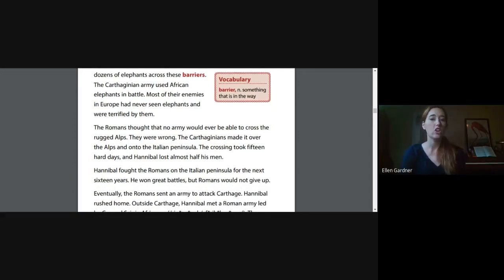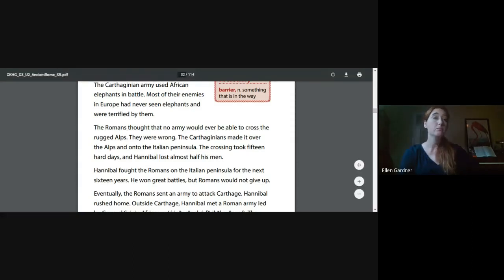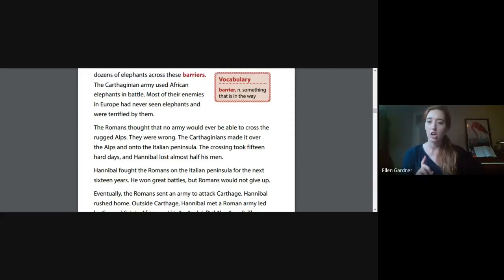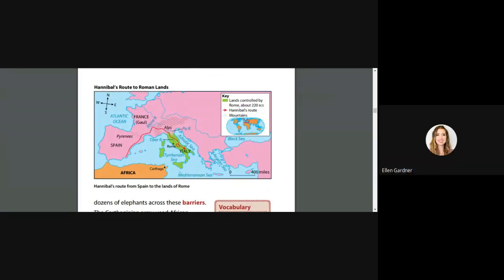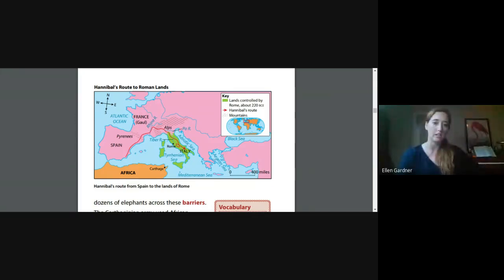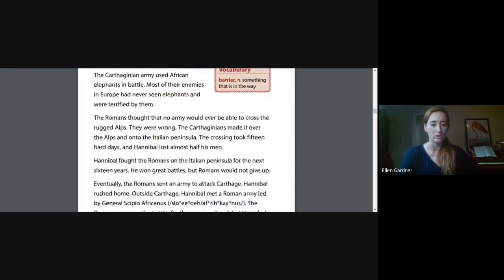The Romans thought that no army would ever be able to cross the rugged Alps, but they were wrong. The Carthaginians made it over the Alps and onto the Italian peninsula. This is the Italian peninsula, called a peninsula since it is a part that sticks out into water and is surrounded by water on almost all sides.